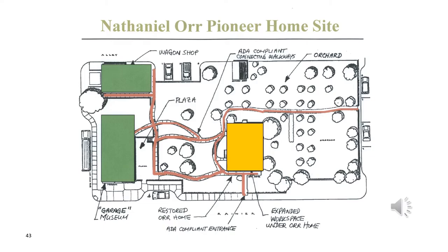The first priority, of course, was the restoration of the home, and the first step in that process was to move the house off of its original site to an adjacent site, so that we would have full access to the basement area and a much easier method of constructing the new foundation and the new basement.